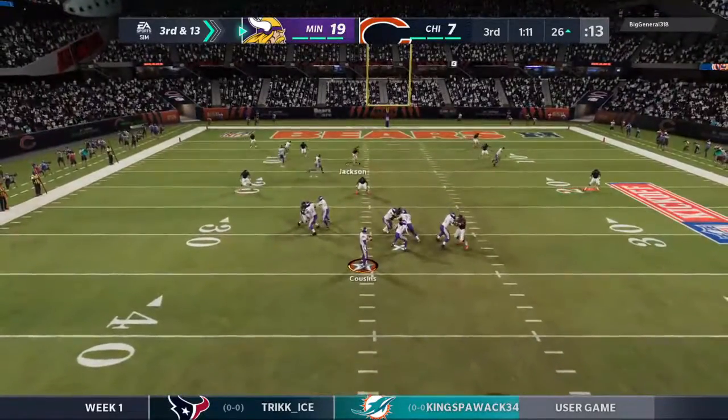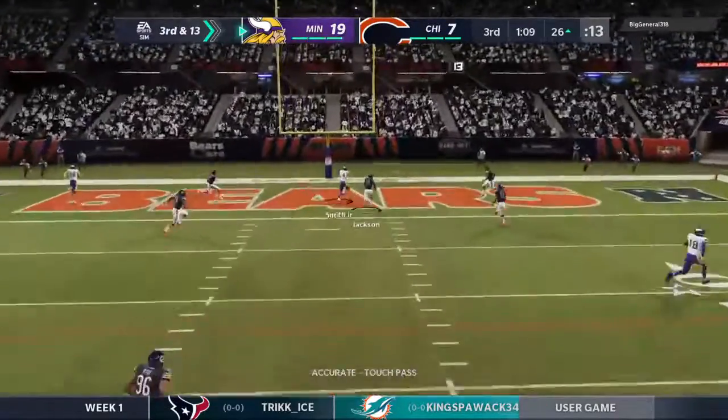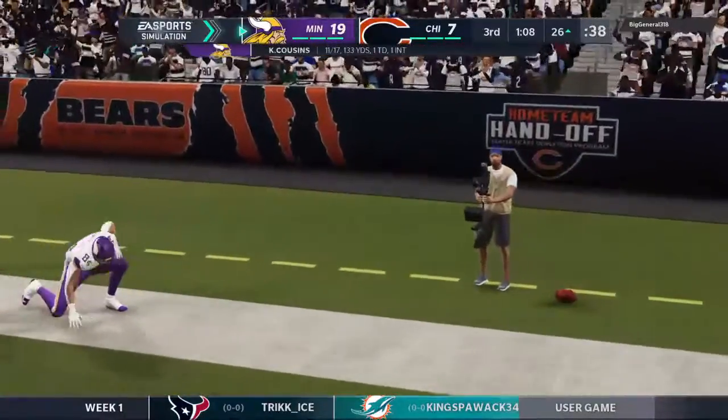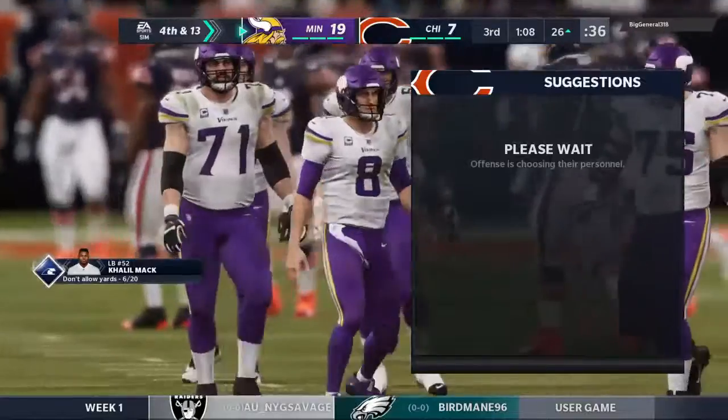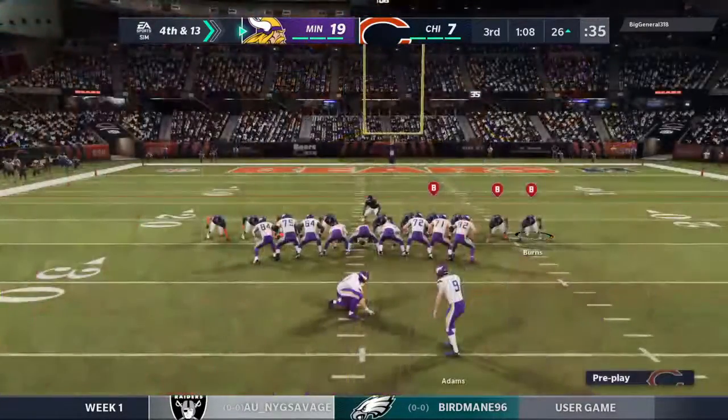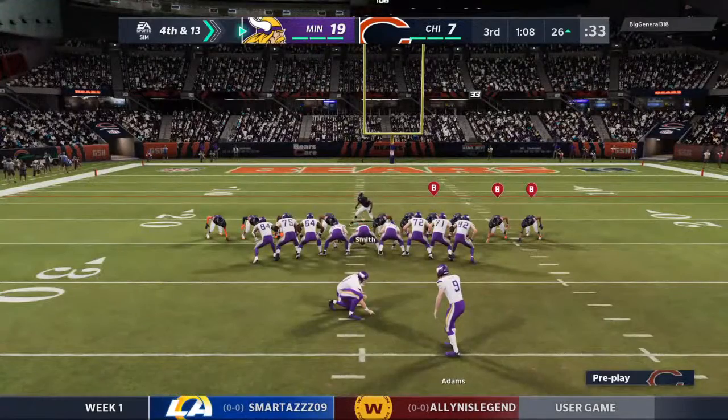Throwing is Cousins. Letting one go deep for the end zone. And it's incomplete, almost intercepted. He had a great shot at picking that off in the end zone. It brings up 4th down. Now the Vikings will send out the special teams crew here for a field goal try.